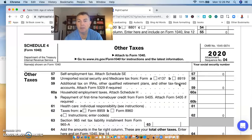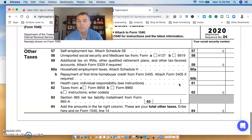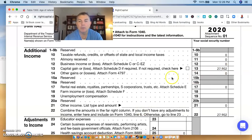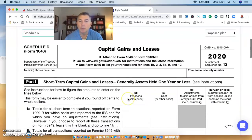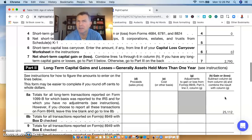Now, if you go down here, we'll see of the capital gain, where was it? Hold on a second, right? Maybe I've got to go to the schedule. Hold on a second. So that's schedule 1. So you can see $27,902 of capital gain. Capital gain is on tax schedule D. That's what it was, schedule D. So we're going to show you schedule D. So you've got $27,902 of capital gain, of which $2,700 is short term and $25,112 is long term. Does that make sense?